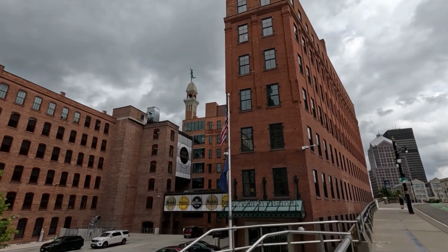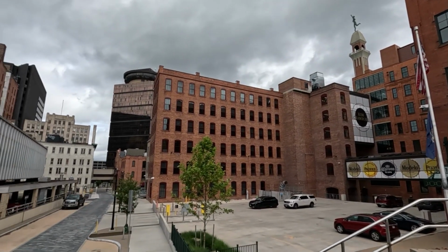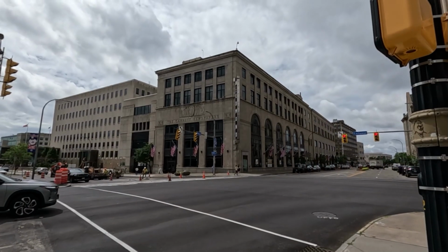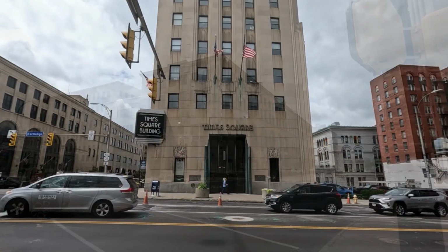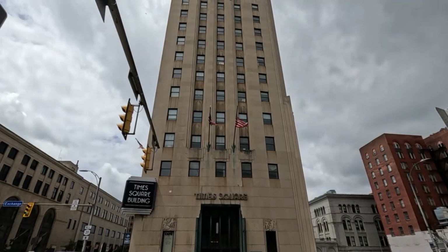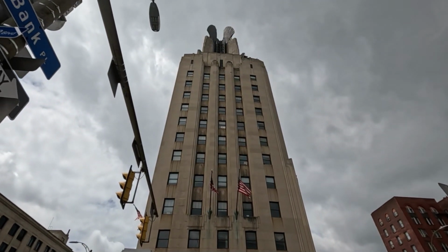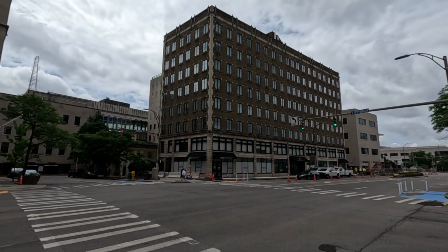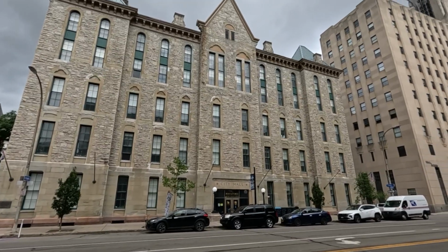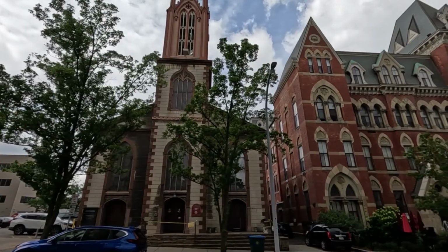This is the Aqueduct Building, built in 1882. It sits at the intersection of the Erie Canal and the Genesee River. The building across the street is the Gannett Newspaper Building, built in 1927. And here's the Times Square Building, built in 1929. The sculpture on top is called Wings of Progress. This is the old City Hall, opened in 1889 as a federal building. Now it houses the city government.